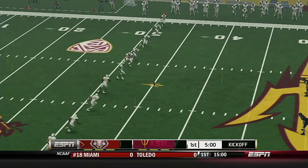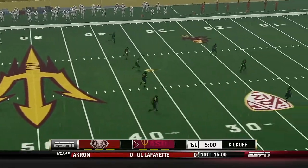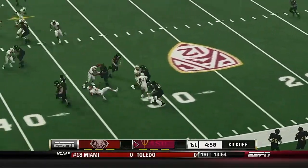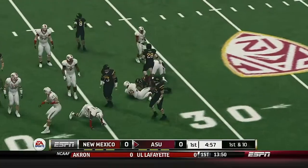The ball set, and he looks ready to kick this one deep to open up the ball game. Here we go, folks. He's out to the 30. He makes it to the 32-yard line.